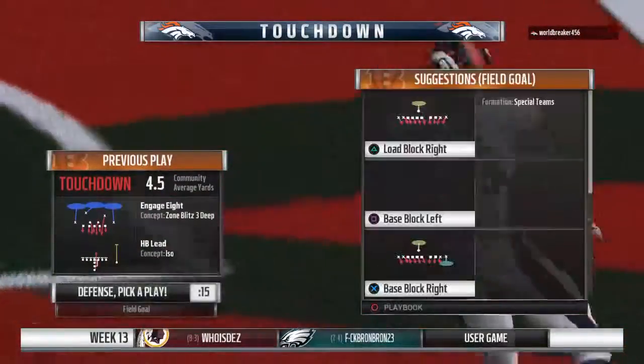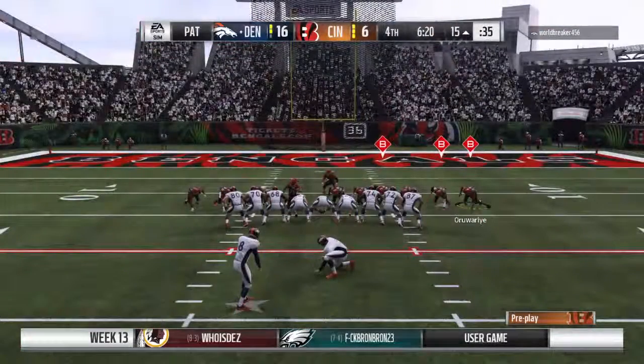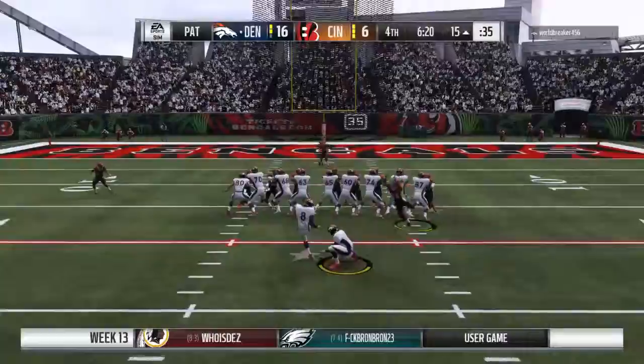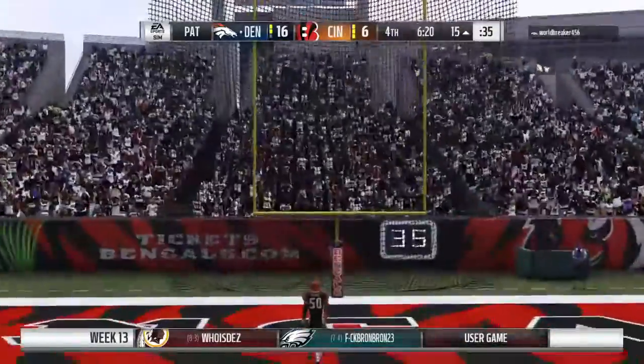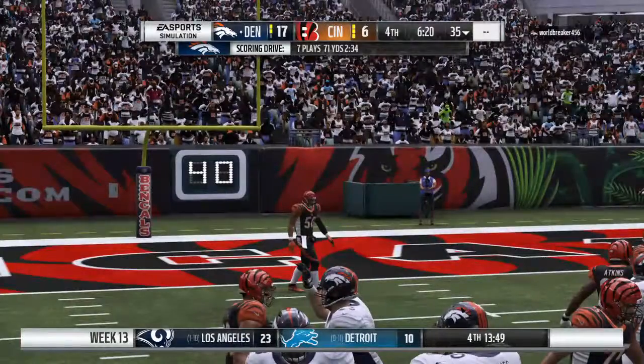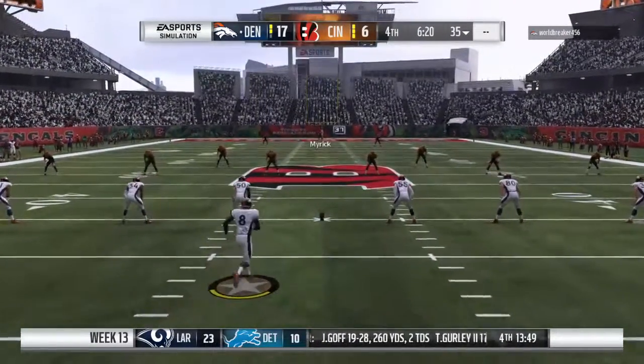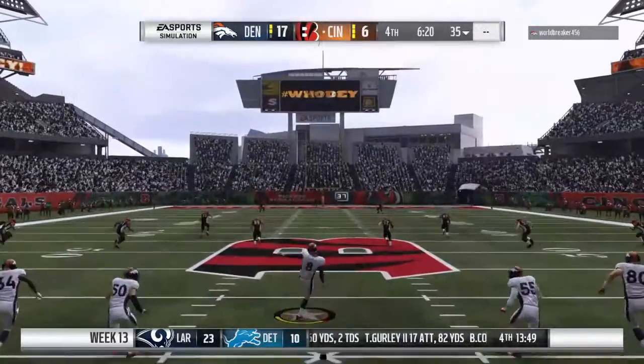Touchdown, Denver. Royce Freeman, his 5th touchdown now on the year. And the Broncos will extend their lead. It's good, and now it's an 11-point lead, 17-6. Now McManus on to kick this one off.